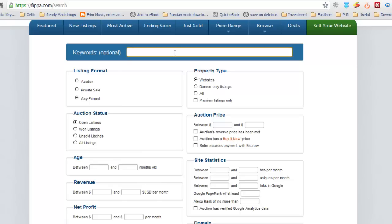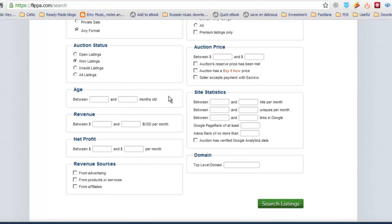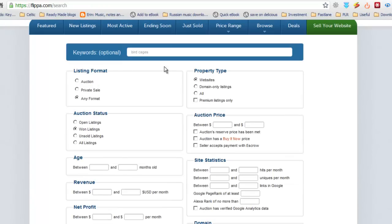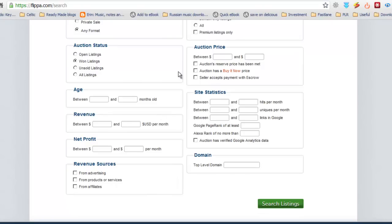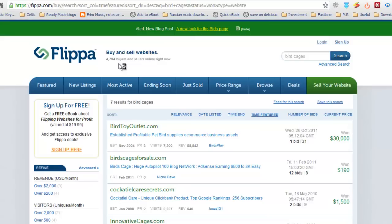So if we go and search for bird cages here and just see if we can find something, so we got website ticked, any format, I guess, auction or private sale, doesn't really matter. We'll take the one listings here. Auction price I'm going to leave blank for now, because I've got a keyword in here, so I'm not really looking too much at the auction price. I just want to see whatever turns up, and I'm going to leave these blank as well. I'm searching by the keyword rather than these parameters here.